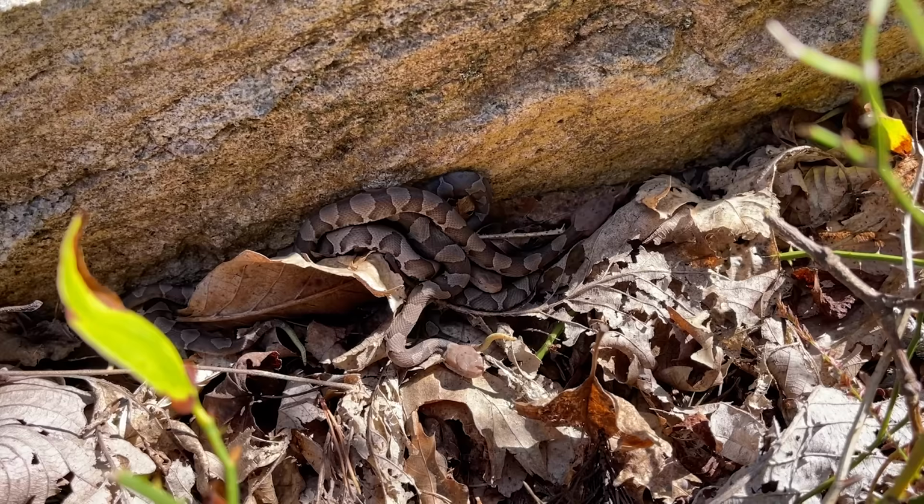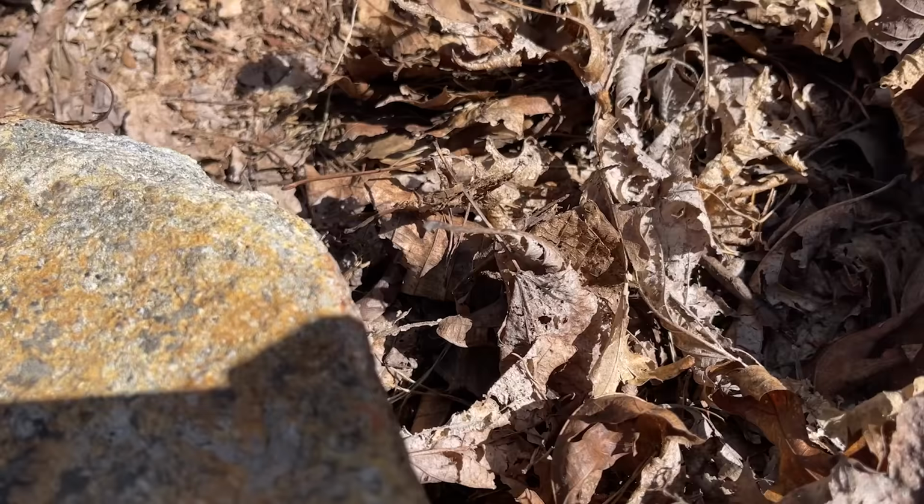So we're just gonna make sure they go back under their rock or this one next to it. There's one over here already making his way back under. And then we're gonna keep herping, see what else we can turn up. But what a fantastic start to the day.